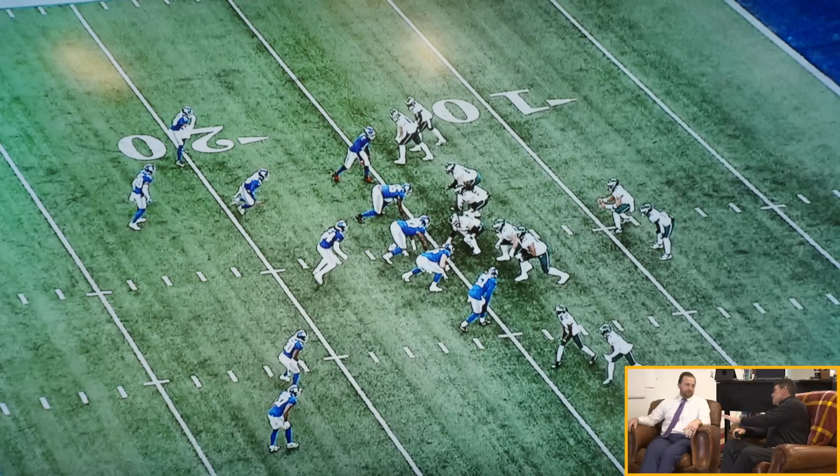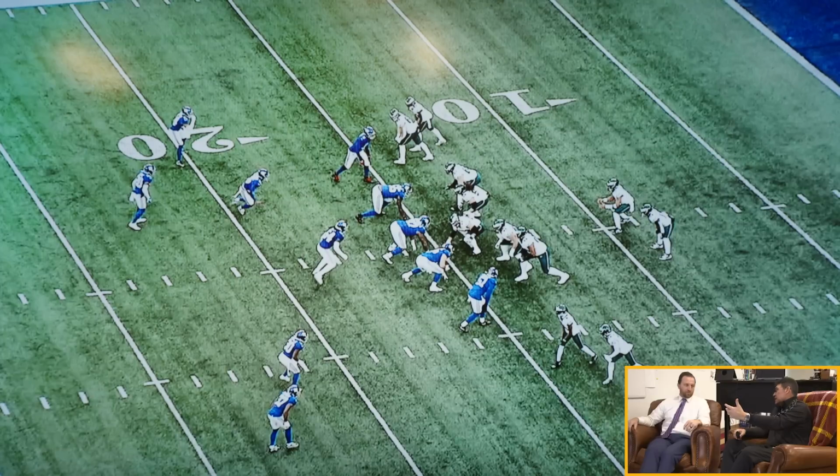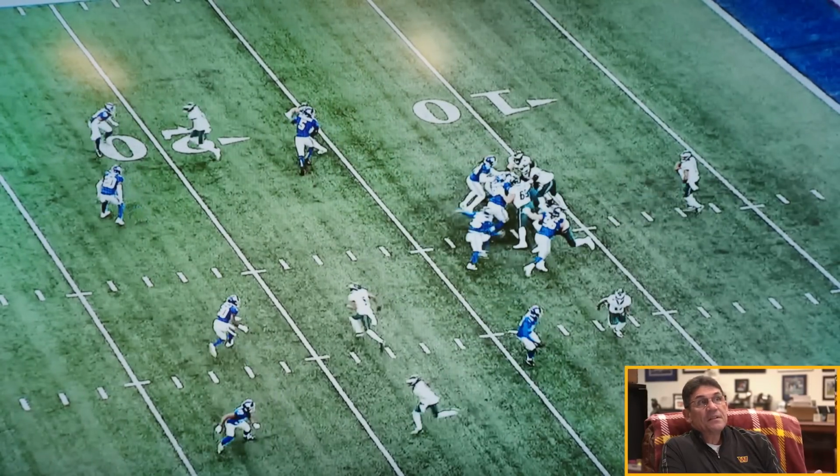Well, that's the thing, you can anticipate all you want. You just don't know which one he's going to use and when. So you've got to be sound in your protections. For the most part, you're probably not going to free release everybody. You're either going to chip your way out, or the running back's going to have to be part of the protection, scanning through and deciding where he's going.